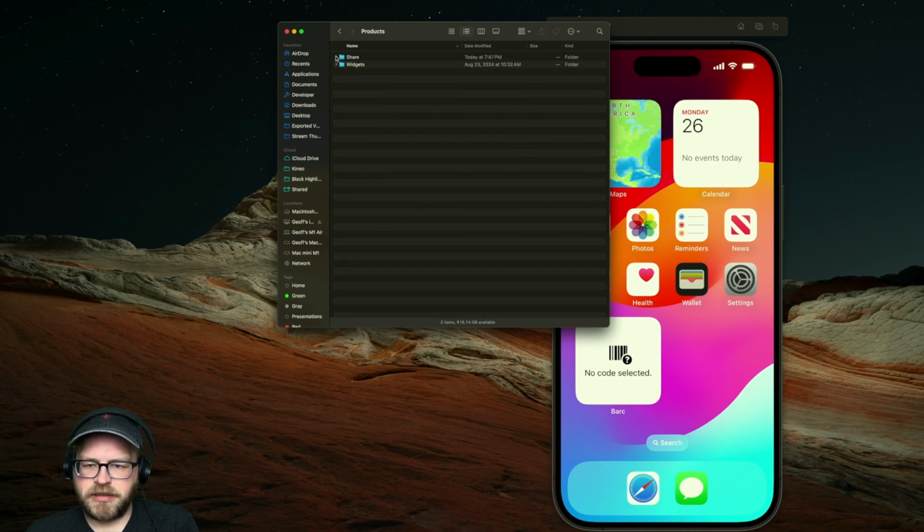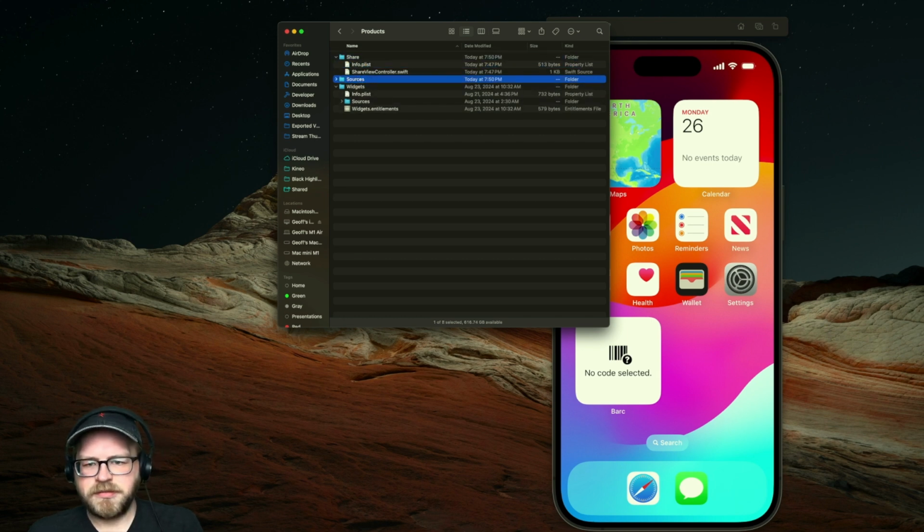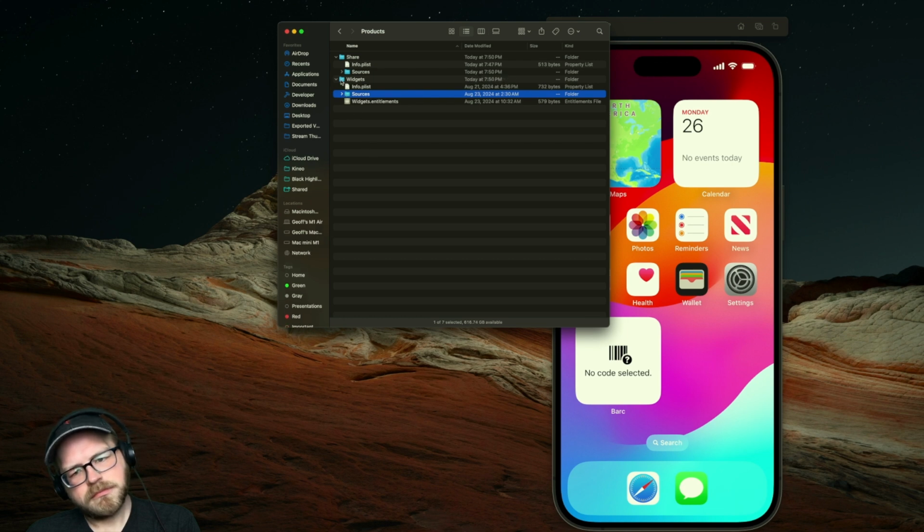That just goes there. Okay, but then the other thing that we need, base.lproj, we don't need that anymore. That's gone. We will need a sources folder, and share view controller goes inside of there. Yeah, I think that's good.